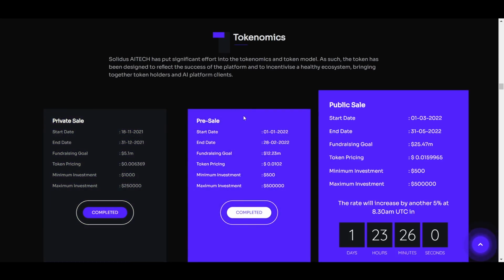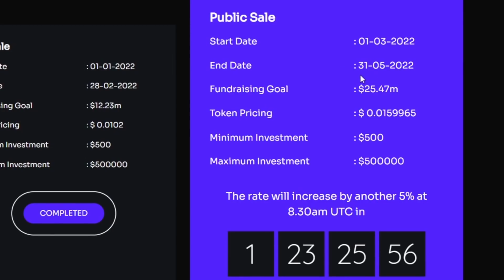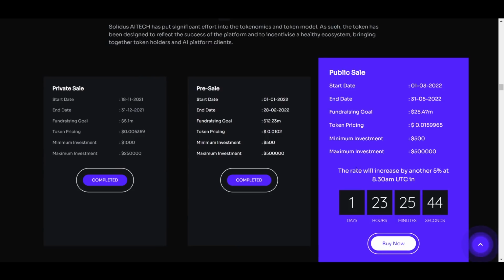We can see the details of the ongoing public round of the token sale as well as the completed private and pre-sale rounds right here. The token sale will end on May the 31st and has a goal of $25.47 million. There is a minimum investment of $500 and a maximum of $500,000. As you can see here from this countdown, the rate for the public round increases over time, so if you want the best rate, you shouldn't wait until the end. The next rate increase will take place in less than 2 days.